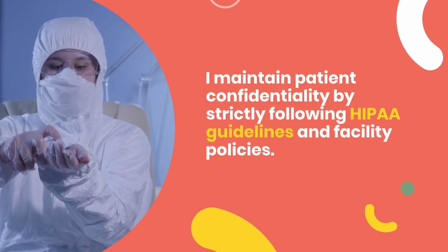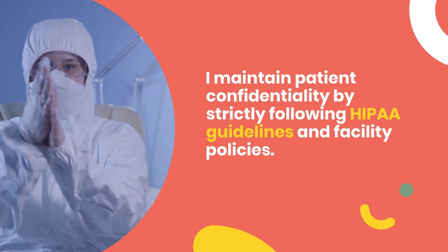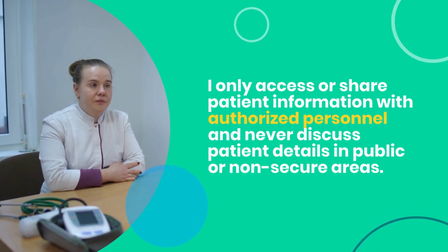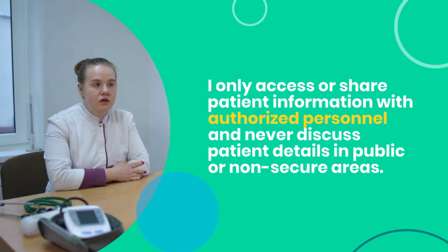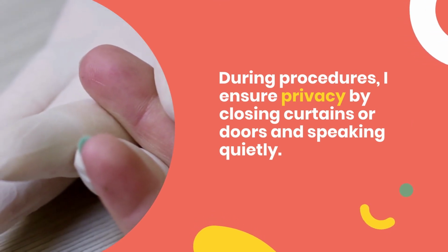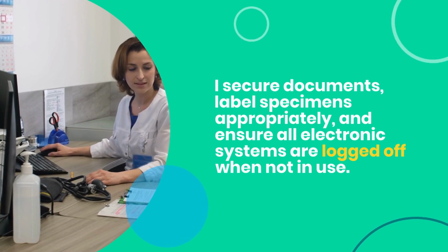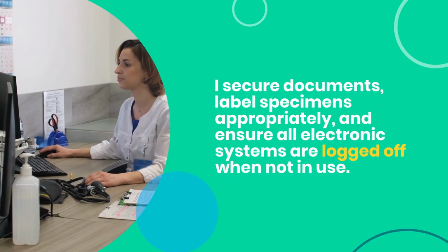I maintain patient confidentiality by strictly following HIPAA guidelines and facility policies. I only access or share patient information with authorized personnel and never discuss patient details in public or non-secure areas. During procedures, I ensure privacy by closing curtains or doors and speaking quietly. I secure documents, label specimens appropriately, and ensure all electronic systems are logged off when not in use.